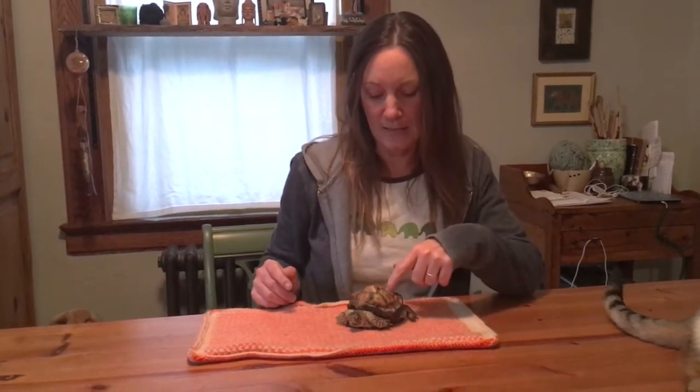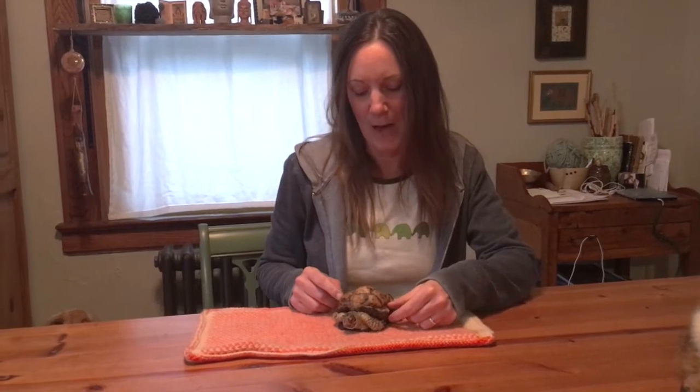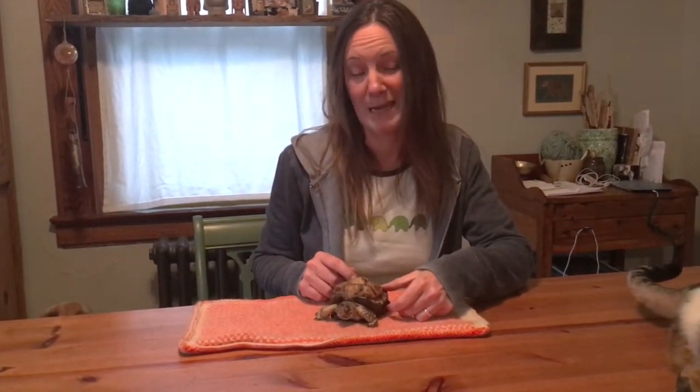Basically, Silas's shell is like a bone. It's a hard, bony process, so if you think of it that way, his bones are on the outside of his body. You can see how they did not develop properly because he did not get enough moisture, protein, and calcium when he was growing.